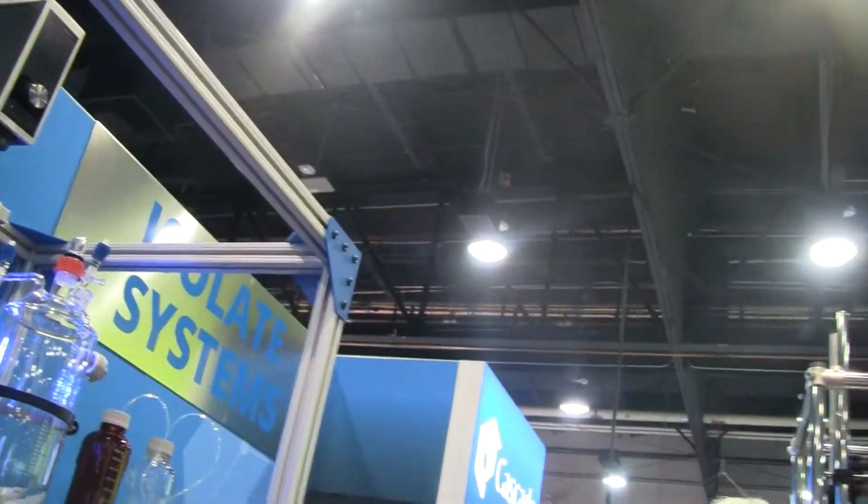This glass does not require that, because guess what happens when you use vacuum grease? That contaminant goes right into your oil. So I love that our system is, the glass is so high quality that you don't have to mess with vacuum grease. So this will produce your distillate.